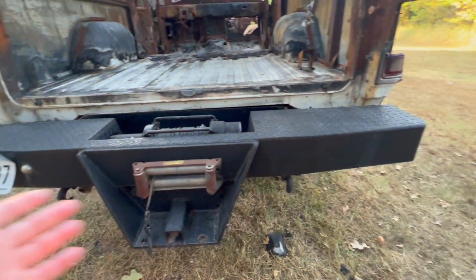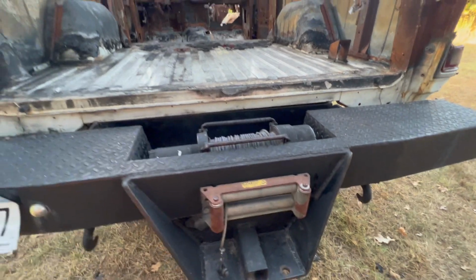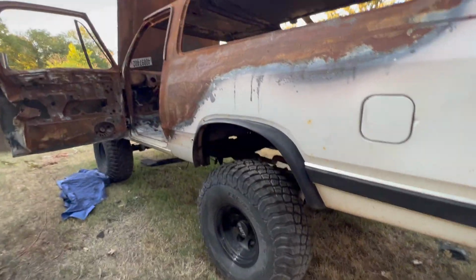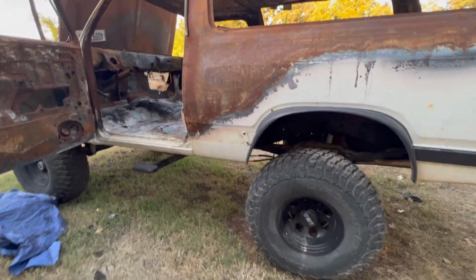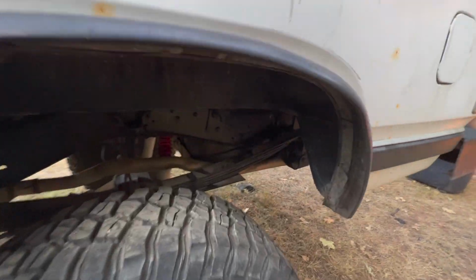Back, again, another bumper that we're going to be using on mine. Another winch we're going to be using on mine. Let's see. Keep going. That's really about it, guys. The frame is in really good condition. And take a look right back here.